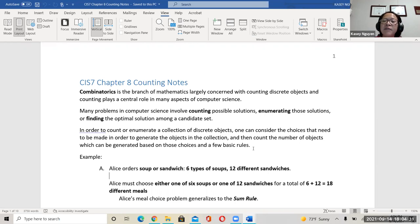And we're going to look at some examples, starting with a restaurant. As you go to a fast food restaurant, or if you go to a sit down restaurant, sometimes you would see these combinations of meals.